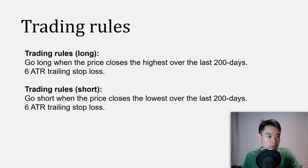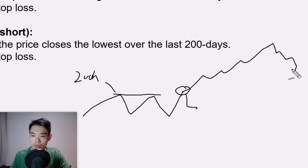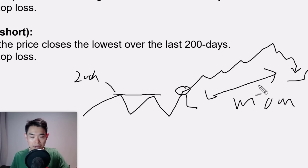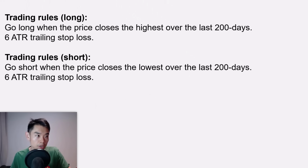And to show you how this looks on the chart, it will look something like this. Let's say the market goes up, comes down, and let's say this is the highest price point over the last 200 days. If the market goes up and it breaks out, we go long. Let's call it L. And we ride the trend till it starts to reverse, and then over here we sell, thereby allowing us to capture the meat of the move. Let's call this MOM. Not mum, but the meat of the move. So that's the idea behind trend following, and this is a long example. A short example is just the inverse. We go short on the breakdown when there's a lowest close over the last 200 days.